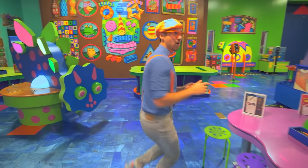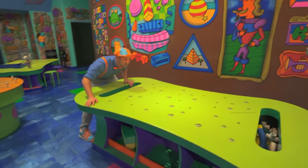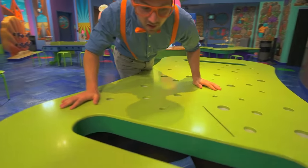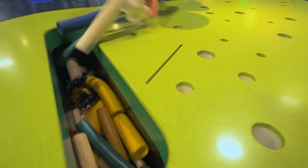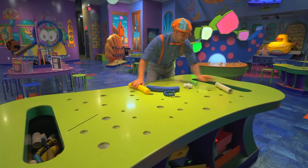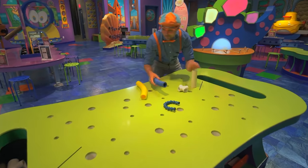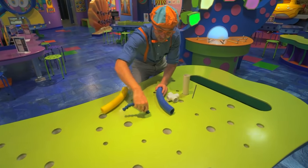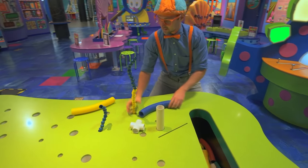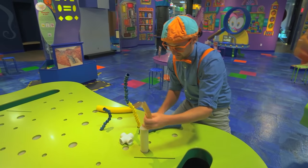Whoa, look at this. Wow, what a big green table. And there's some holes in it. Huh, I have an idea. Let's build something. Art doesn't just have to be pieces of paper that you draw on or color on. It could even be something interesting like this. Wow. Okay, there we go.